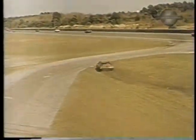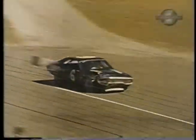Great driving and great luck combined to save both drivers. At 175 miles an hour, any contact could lead to disaster. The pace car will slow the field while the track is inspected. Hamilton limps to the pits. Both cars are still running.